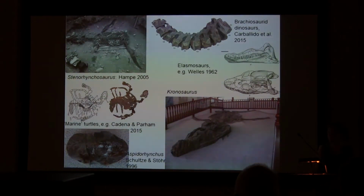So looking at the vertebrate fauna more generally, sauropterygians are extremely diverse and abundant, including smaller pliosaurs, like Stenorhynchosaurus here, elasmosaurs, such as the material described by Wellis, Kronosaurus, which would have been the apex predator in the system. This is an extremely large individual. The teeth are over 30 centimeters in length. And as well as some turtles, which have been interpreted as either marine or nearshore in habitat, and some isolated dinosaur remains. So for instance, this partial sauropod that was recently described.